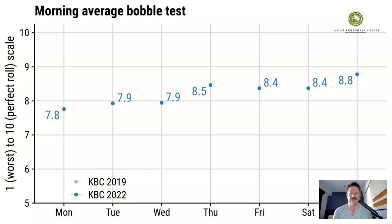Once you get below an 8 and you start having 7s and 6s, now the ball is chattering or snaking at multiple locations in the roll, and I think that's where we would see the ball not finish where we would expect it to. So for me, anything above an 8 is going to be acceptable, and ideally we'd be up in the high 8s, which this was borderline. It's 8.4 to 8.8 during the tournament days.